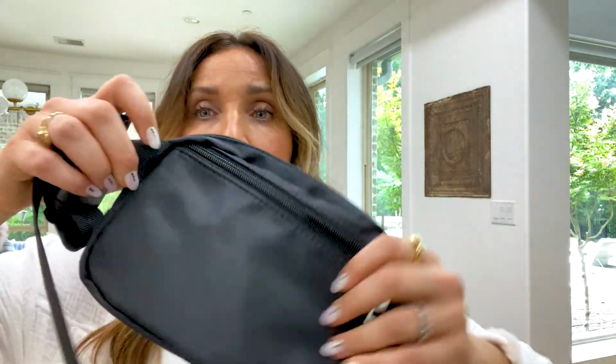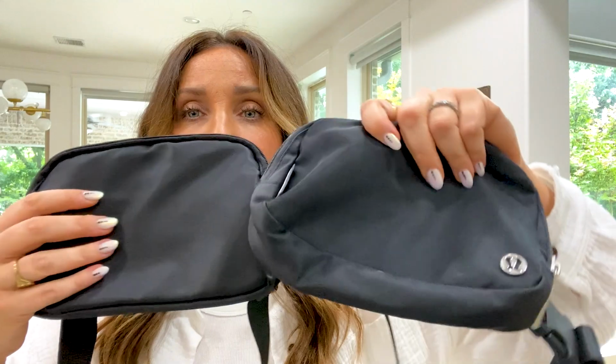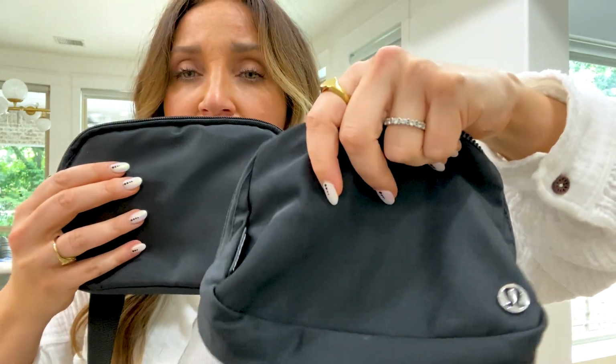I'll show you Lululemon again. You can see the sew on there, sew on this one. It feels very similar in fabric. It's got a little more shine. Can you see that? A little more sheen to the fabric. This is a little softer, which tells me it's probably a little nicer weave. It feels like it has a little more plastic in it, but it feels like it's gonna be durable.